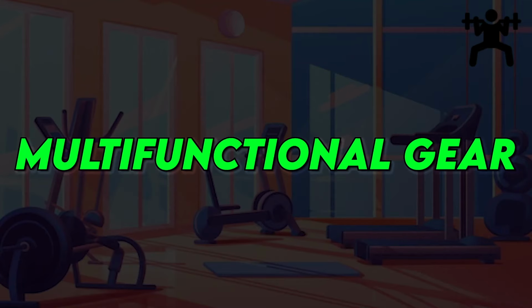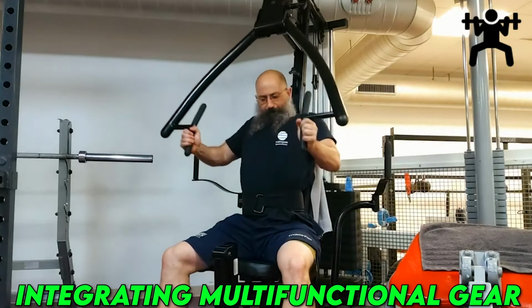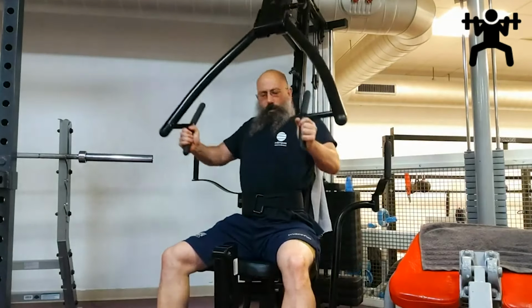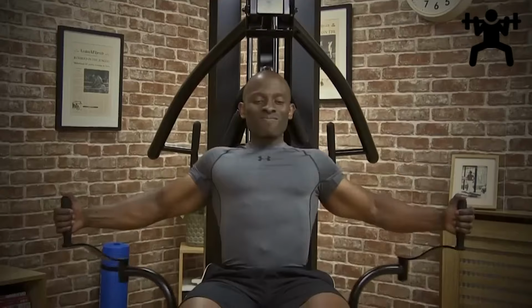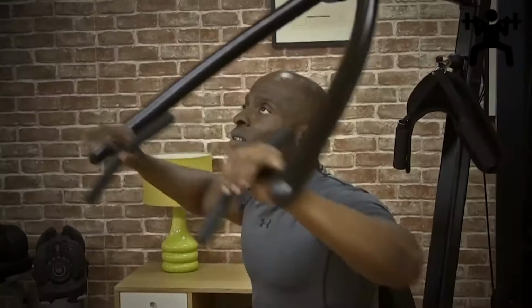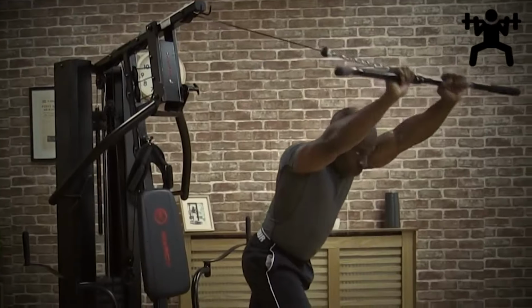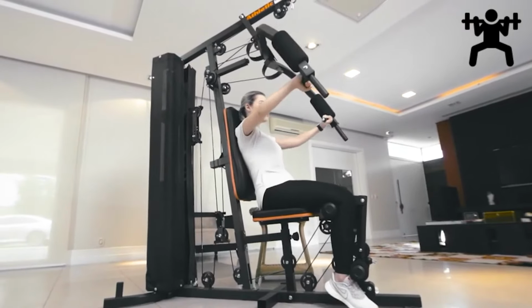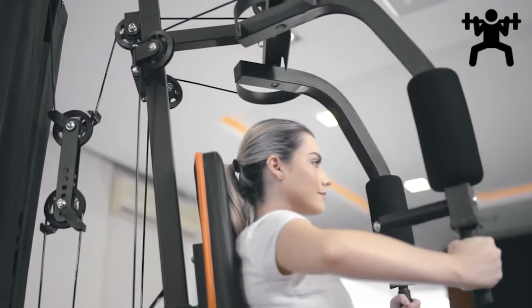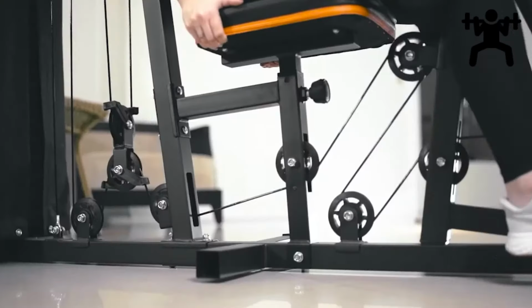Number 5. Multifunctional Gear. Elevate your budget-friendly home gym by integrating multifunctional gear that maximizes versatility without straining your wallet. Opt for equipment like a pull-up bar that not only supports upper body workouts, but also serves as a platform for various bodyweight exercises. Such multifunctional gear offers diverse exercise options, enabling a full-body workout without the need for multiple, costly pieces of equipment.